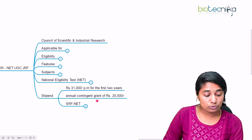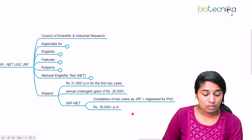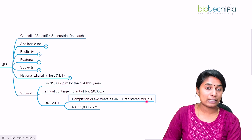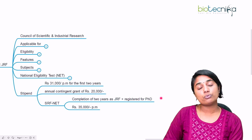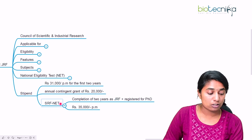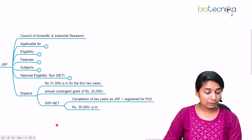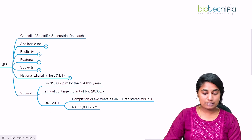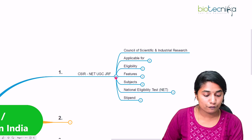Third is that after the completion of 2 years, you can convert it into SRF NET, right? So after completion of 2 years of JRF, you should be a registered PhD to avail the SRF fellowship, right? So there are also students who do only JRF and they don't register for PhD. So such students cannot take the SRF, right? So if at all you want the SRF, then you should have registered for PhD as well. And for SRF NET, the stipend is rupees 35,000 per month, right? So this is with respect to the CSIR NET UGC examination or JRF fellowship.